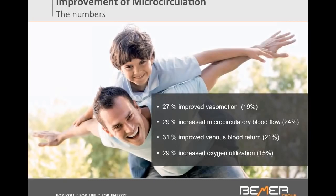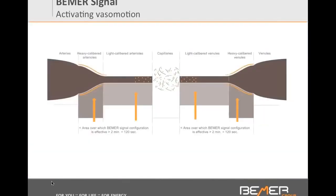You're probably wondering what those numbers are in the brackets. Those are the effects with the older generation BEMER. So there was a BEMER, the first BEMER generation that was introduced 15 years ago, that still had a significant improvement. But now the new generation, the BEMER Classic and Pro, are almost doubly more effective.